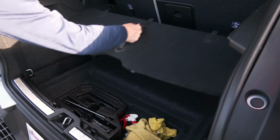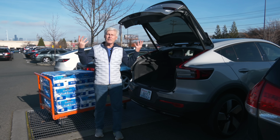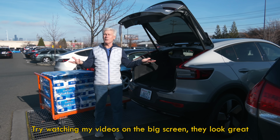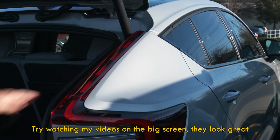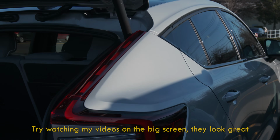I'm checking out the 2024 Volvo C40 Recharge, going over pricing, features, range, and performance, and whether or not the fastback roofline cuts into cargo space. You might be surprised.